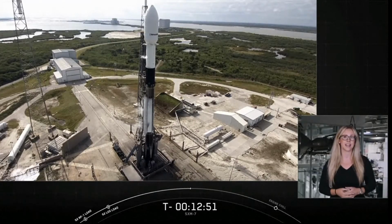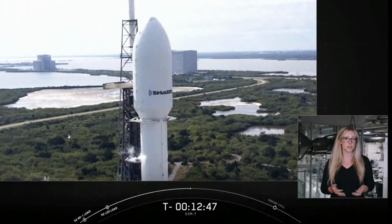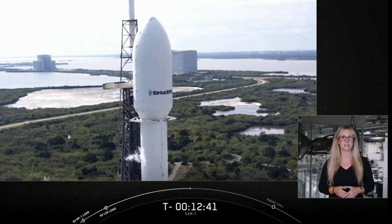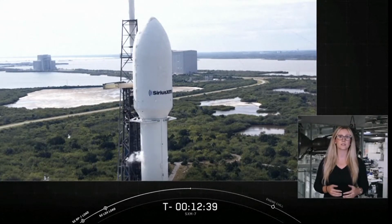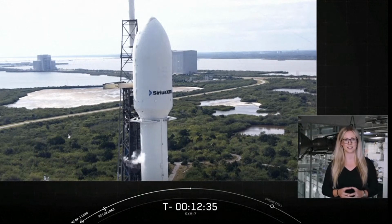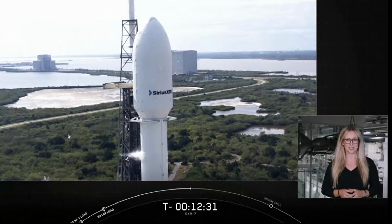You may know SiriusXM for its ad-free, curated music channels, or for its use of satellites to provide users with digital audio radio services. Today, to replace existing satellite services, SpaceX will launch the company's next-generation high-power broadcasting satellite, SXM-7. Following today's launch, the SXM-7 payload will join 5 other satellites in SiriusXM's active satellite fleet.